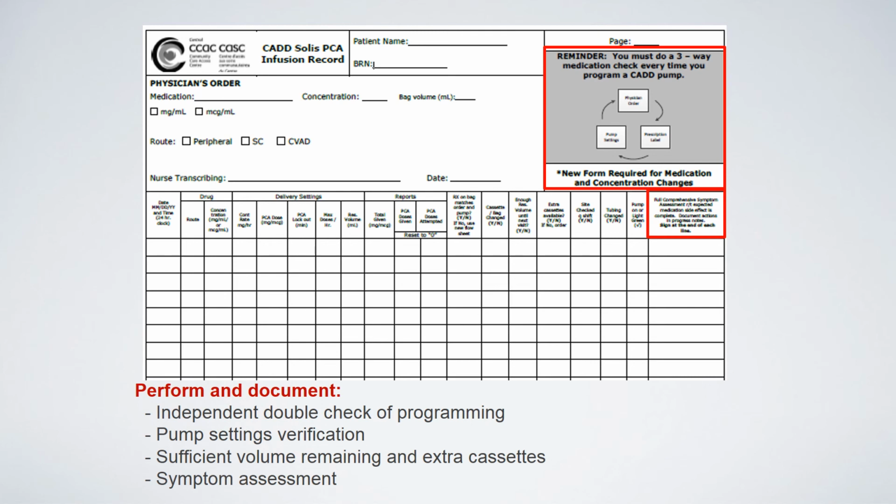In the Southeast LHIN, this is a mandatory requirement, including administrators auditing these completed records to validate compliance. All of the forms, although they may look a little bit different in your region, require double checks, which we'll address again in a moment. The forms also prompt the nurse to verify pump settings, the volume remaining in the cassette, and that there's an extra cassette or medication bag in the patient's home, as well as to assess patient symptoms.